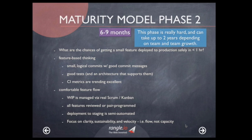So you start looking at things like, what are the chances of getting a small feature deployed into production safely in less than an hour, right? Most people can't even think of anything less than, say, a couple of hours of development and then a week of regression testing, and it's difficult. And then they don't even know how things get pushed into production. There's only a few people who can do it, and you have to have a team there to help if anything breaks. It's challenging.